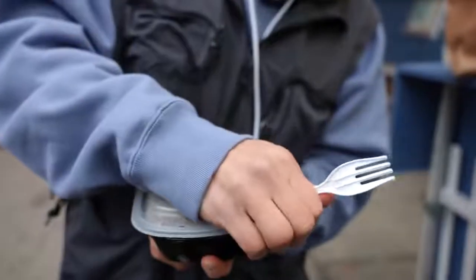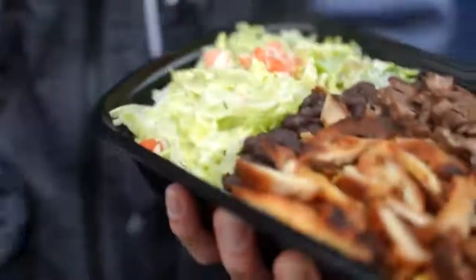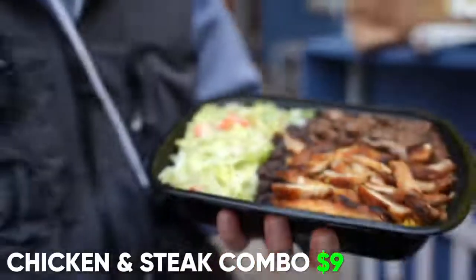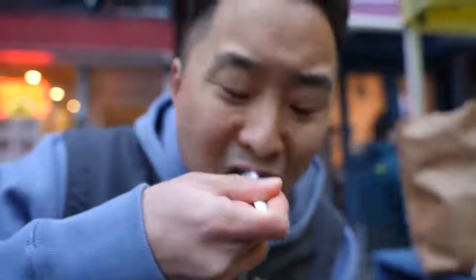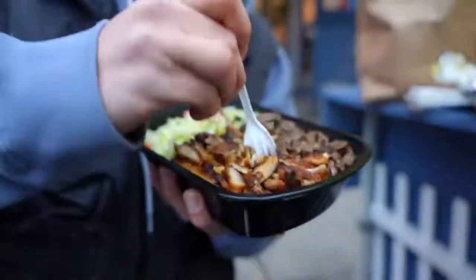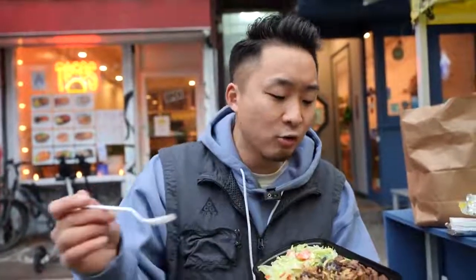All right, next, this is my last item here at Taco Recipes. Guys, this is the one y'all been waiting for. This is the chicken and steak combo plate, $8.99. This is good. I recommend, this is a must cop. Guys, $8.99, you get freshly grilled chicken, you get freshly grilled steak. It's in its own lane and it's good.